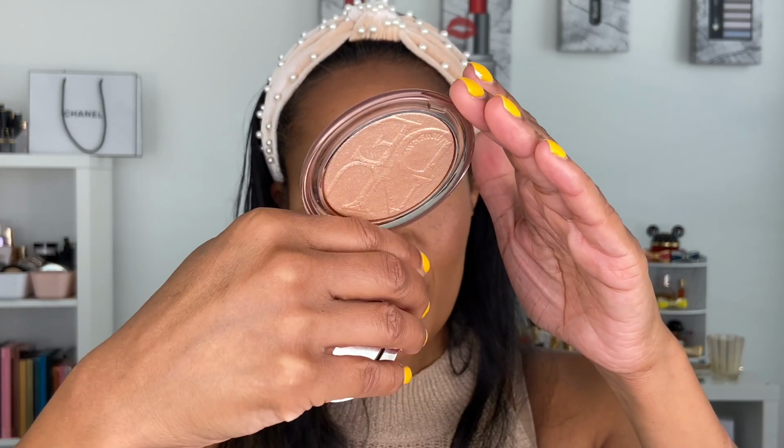So now we're going to go in with this particular shade 03 on this side, and I'm just going to use the same brush and flip it over. Now this one has us glowing to the gods, okay? And I knew it would. This one is beautiful. In terms of its formulation, it's not as smooth and not as fine on the cheeks. I do feel like this particular highlighter is accentuating a little bit more of my texture, just because it is more high shine and radiant.